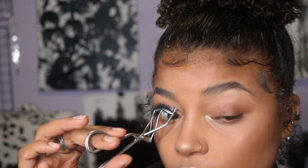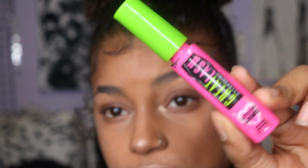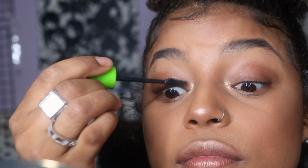I'm literally just going to curl my eyelashes. It's still watering, so I hope that I can put these lashes on easily. I'm taking the Maybelline Great Lash Lots of Lashes, and I'm just gonna prep my eyelashes with this. I'm not gonna do too much because I am gonna put on the falsies, I've decided.